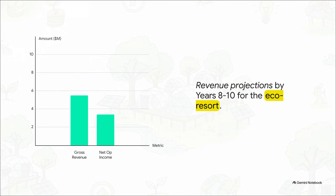Well, the financial models project that by years 8 through 10, the mature resort targets $5.5 million in gross revenue, yielding a really robust net operating income of $3.4 million. And these numbers aren't just pulled out of thin air. They're based on a blended revenue stream. The model assumes a realistic 65 to 75% room occupancy for the suites, but it heavily bolsters the bottom line with high-margin marina berthing fees and high-turnover daily rentals from the water sports and dive excursions.